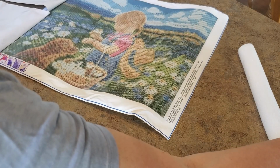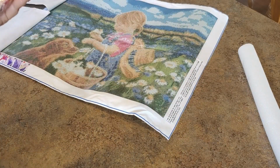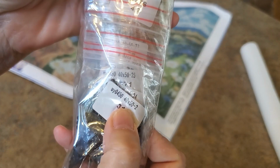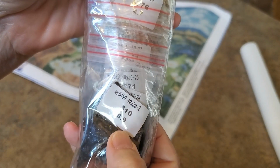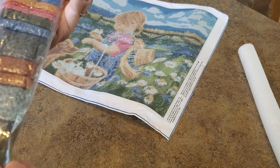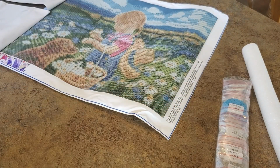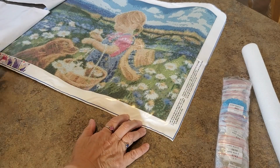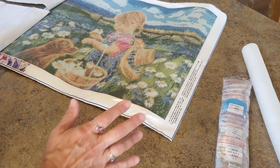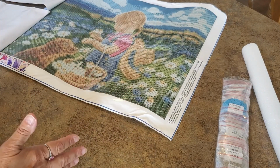I wonder if this has numbers. Oh, no, it's just going to have... Okay, the bags just have the kit number, size, the color, and the weight. It doesn't tell me how many colors. I don't think it's very many. 20-some? Oh my gosh.